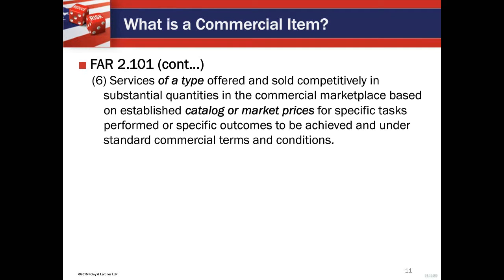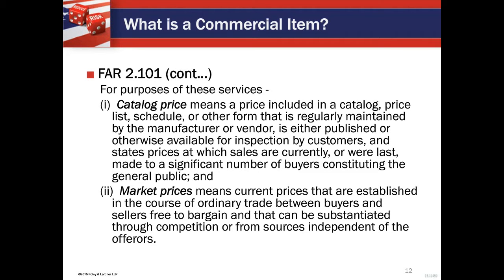The next slide, I have the definition in the FAR of what is a catalog price and what's a market price. And the catalog price: do you have an established catalog price list schedule that's regularly maintained? Doesn't mean that it has to be publicly available on your website. I mean, it's something that you distribute to your customers, but it doesn't have to be something that's published. And then the market prices. What are those prices that are established in the course of ordinary trade between buyers and sellers?